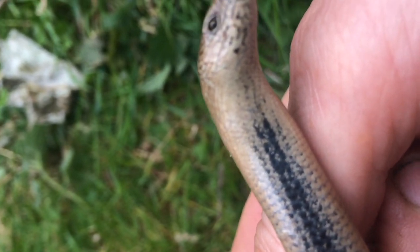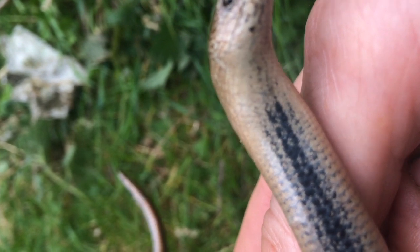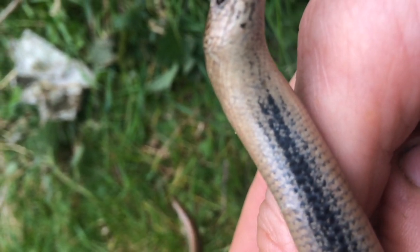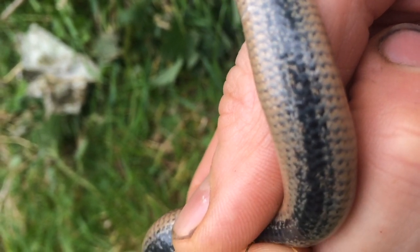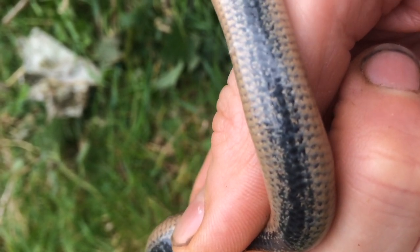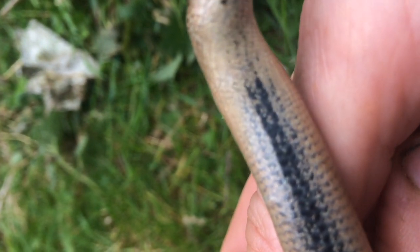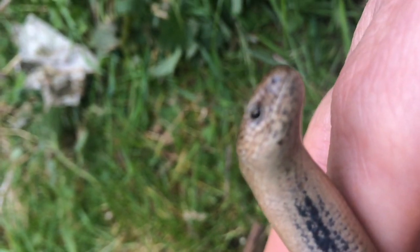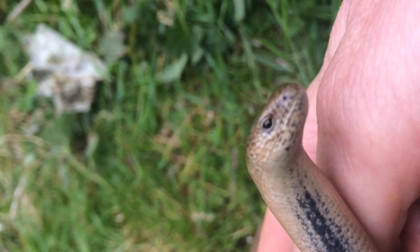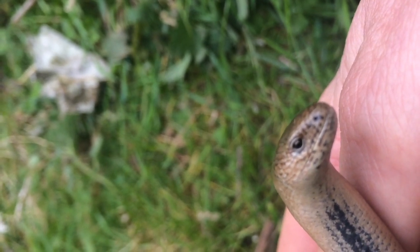And slow worms are anything but slow, as you saw in the footage. You can also tell because a lizard can actually blink. So if you see the eyes and you manage to see it blink, then it's not a snake, it's actually a lizard. And of course, because this one has no legs, it's a legless lizard. And they still have that lovely forked tongue that sticks out in order for them to smell the air.